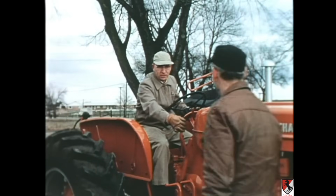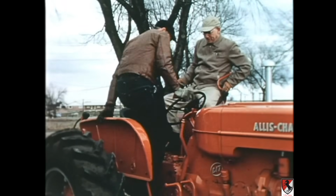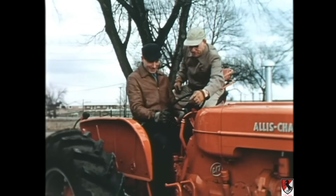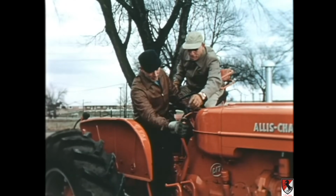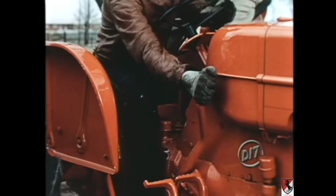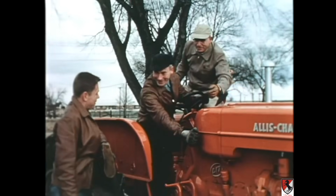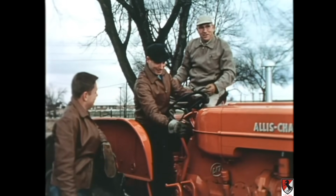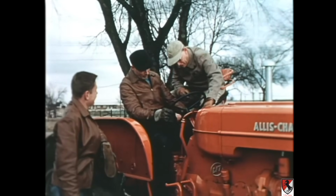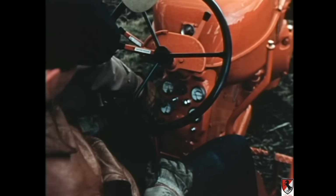Even a good driver like Ralph should be given an opportunity to familiarize himself with the controls of a new machine. And that's what Fred is about here. The power director lever, which can be shifted on the go, is his high and low range control. Coupled with a 4-speed transmission, it makes possible 8 gear speeds forward and 2 in reverse, plus live constant speed power takeoff. The instrument panel is right where it should be on the D17 too. Easy to see, easy to read.